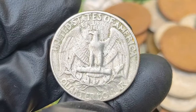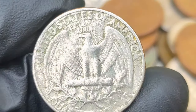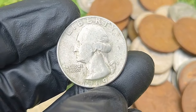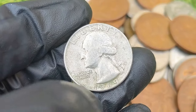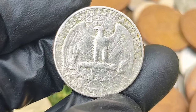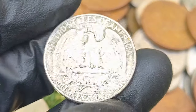Uncirculated grades, mint state MS65 and above. In uncirculated mint state MS65 condition, a 1969 D quarter may be valued between $5 and $10. Higher grades like MS66 can be worth around $25 to $100, while MS67 coins can be valued at $200 or more. The scarcity of high-grade examples in top condition drives the value.